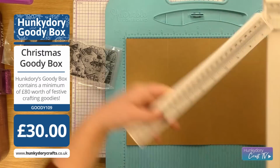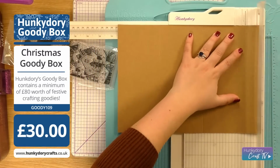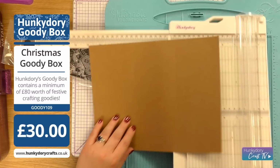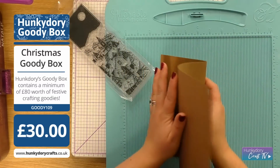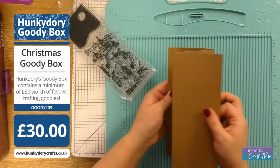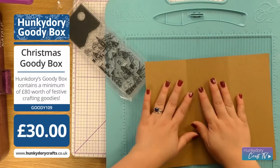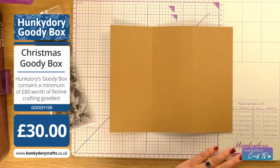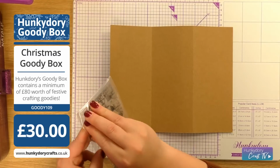And then if I pop this on there like so, and then what we can do is we're going to fold this so it sits this way, so it still opens as a traditional card, but then it's got the little bit on the back, and that's really important for when we're doing the next step. So let's get messy with our embossing.